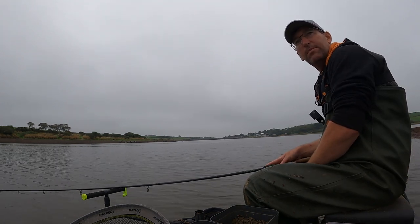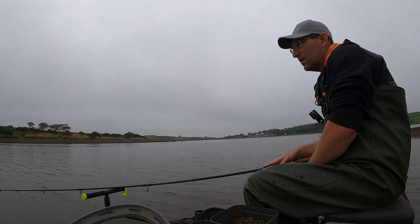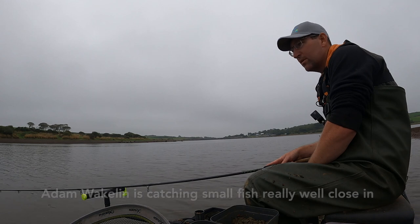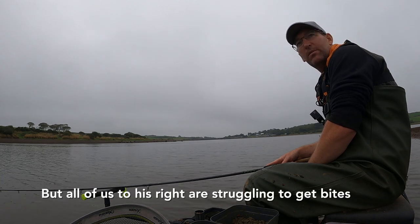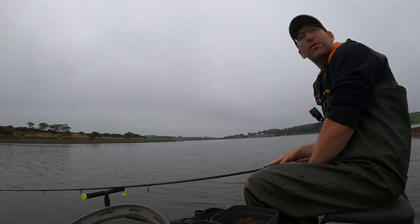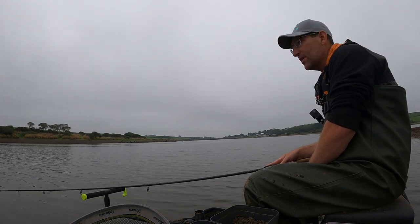Definitely apparent is Adam Wakeling has gone a bit of a gap. He's had a catch of a small fish at all. Their ship next to him can't catch. Not a lot! It does just show up.